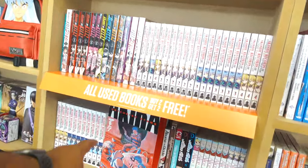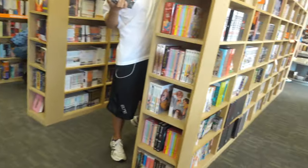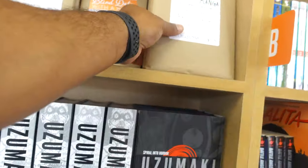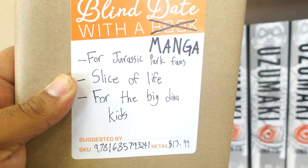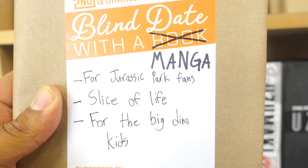Still running a sale on all these books. So let's see what they have. Oh, and Blind Bag. That's pretty dope. Blind Bag manga for Jurassic Park fans. Slice of Life for the big dino kids.